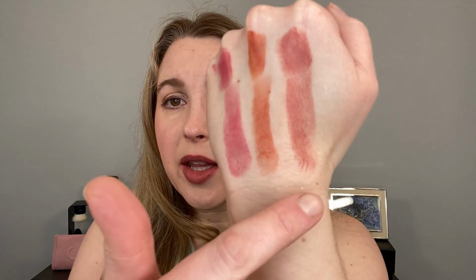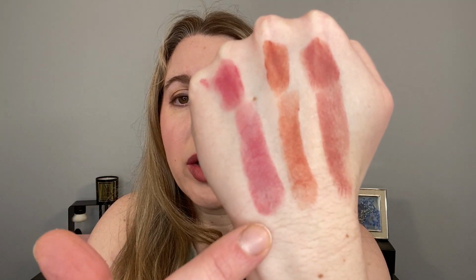So these are the 3 lipsticks. We have 11, 12, and 106. And I have to say 11 is my favorite. It's definitely one that I'm going to be using a lot of. I really, really love the color. It's a really nice formula. And by the way, that is the shade that I have on my lips right now. It's 11. I've been wearing it 3 days straight right now.